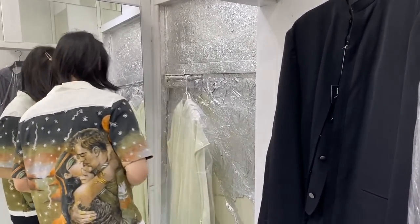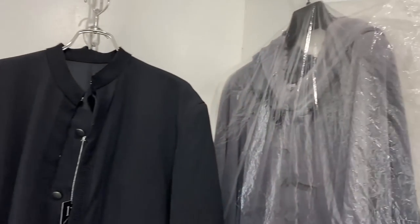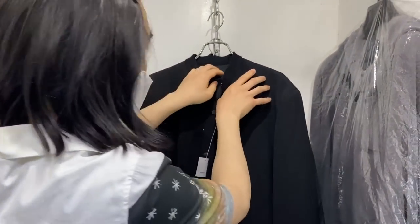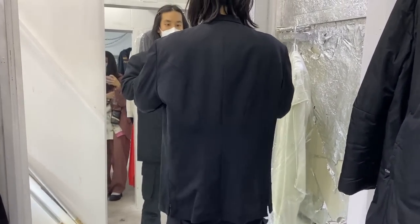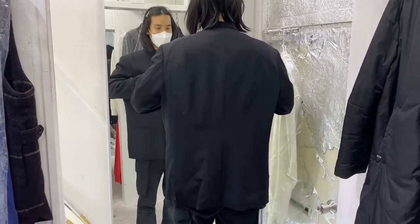Here's the good stuff from now, the racks. The racks here to the corner. Right there. What's this jacket actually? This one's nice. Yohji? I'm gonna try this one. Okay, I think I like this jacket actually. I'm not normally a Yohji fan, but this one's kind of like that Japanese school uniform vibe, I think.